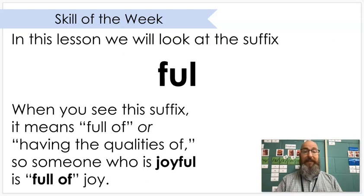So this lesson today, we're really going to look at just this suffix only. So we're going to look at the suffix ful, F-U-L. And when you see this suffix, it means full of or having the qualities of. So someone who is joyful is full of joy. They're having the qualities of joy. So when you see them, you see joy because they've got so much joy in them. So that's how that means.